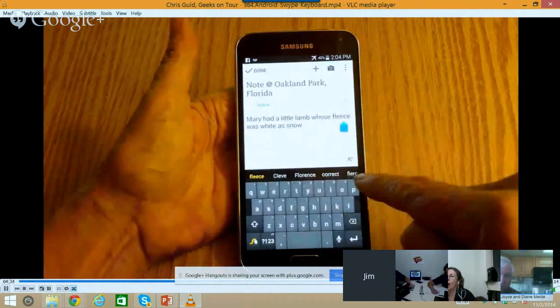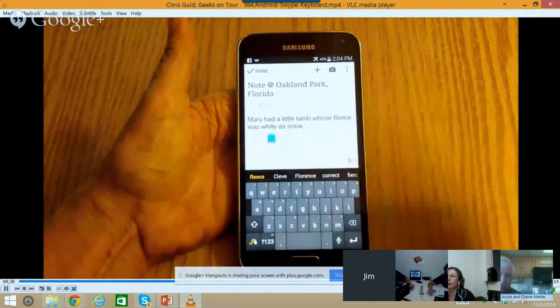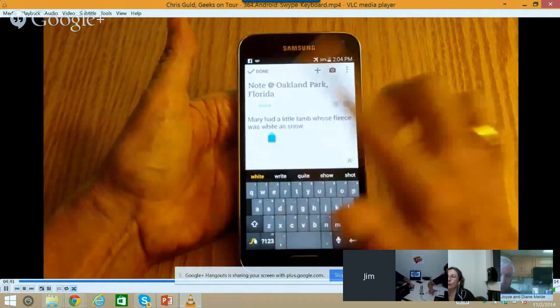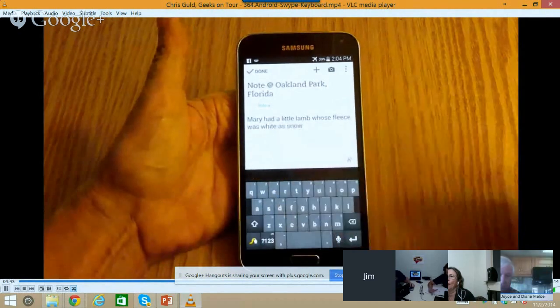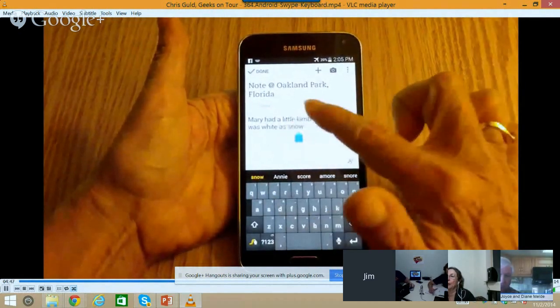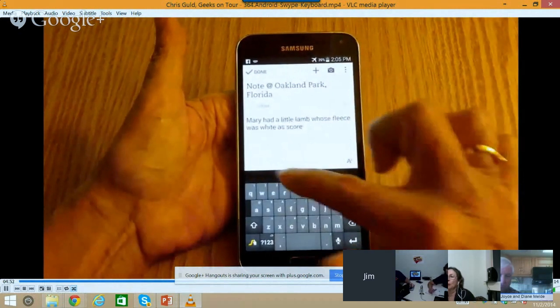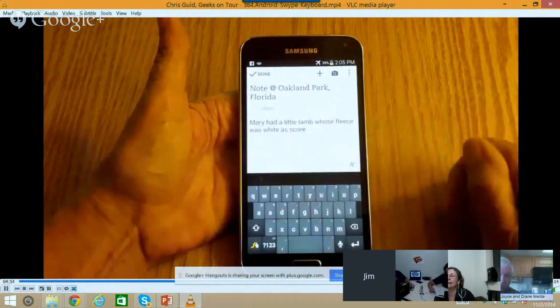Now, what if that word was wrong? You can tap on any word in your sentence, and it will repeat the list of all possibilities, and you can just tap on another one. So if instead of snow, that was supposed to be score, you just tap the word and it replaces it.